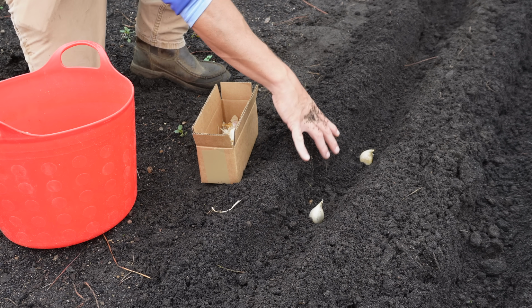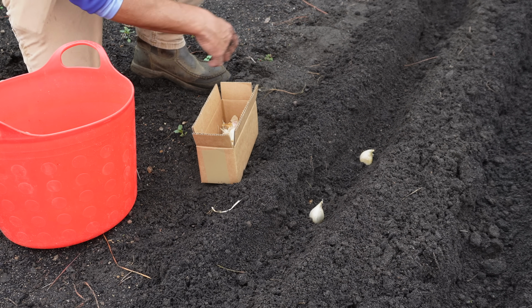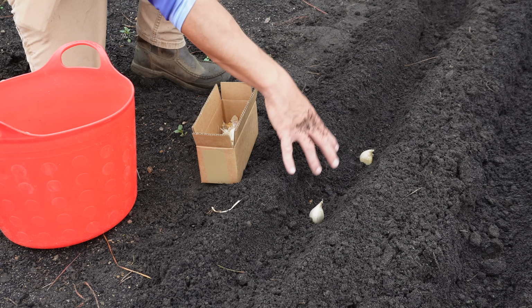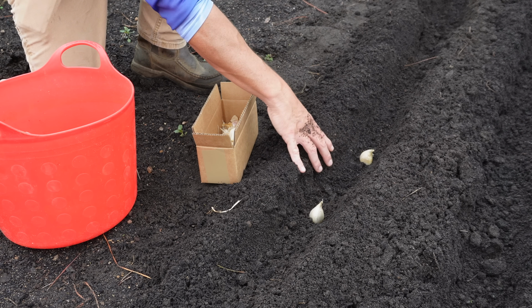But the closer you plant it, the more water you're going to have to give it. We've got drip tape here with a 6-inch emitter spacing that's going to put out plenty of water. The closer you plant it, the more you're going to have to feed it as well, because you've got a higher nutrient demand there in a smaller space. So just something to consider when you're spacing out your garlic cloves.